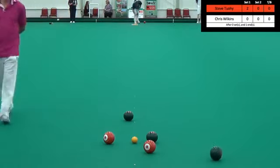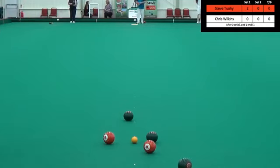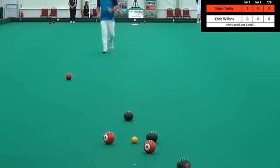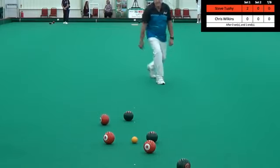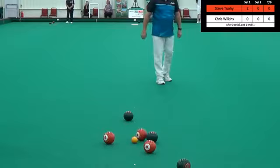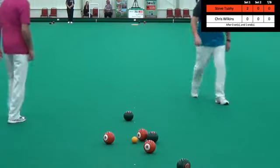Yeah, Chris is building a good little head here. If he can just touch the jack around the corner or lift Steve's bowl out once or twice, one turn. It's nothing more than just a draw at the moment. His line looks pretty good. He's not far away. Very good effort. Just needs to reach now. Great try, Chris. Well played. Excellent ball.